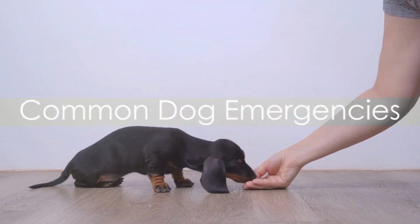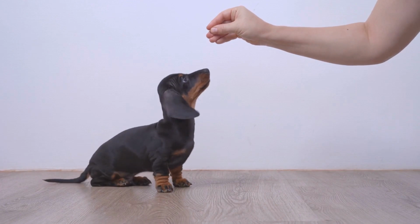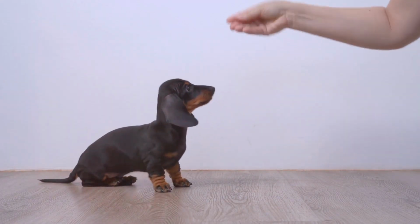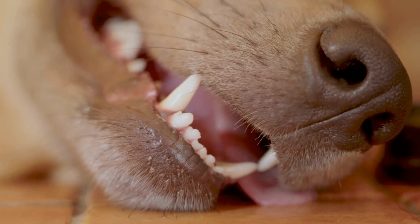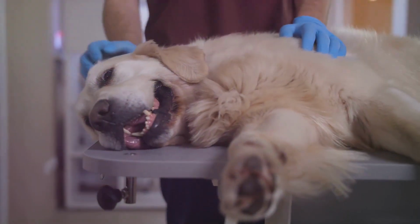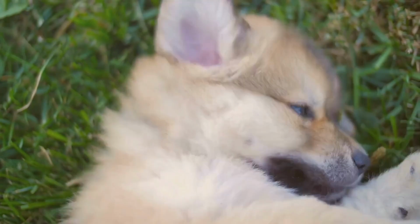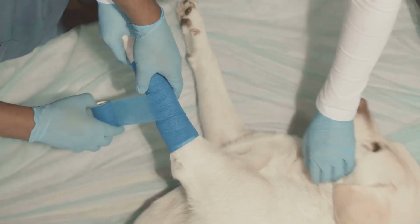A variety of emergencies can occur in a dog's life, some more common than others. Just like humans, our furry friends can encounter unexpected situations that require immediate attention. For instance, a dog might choke on a small object or toy. In these situations, knowing how to perform the Heimlich maneuver can be a lifesaver. Heat stroke is another common emergency, especially during hot summer months. Be aware of the signs such as heavy panting, drooling, and fatigue. It's crucial to cool your dog down quickly, but safely.